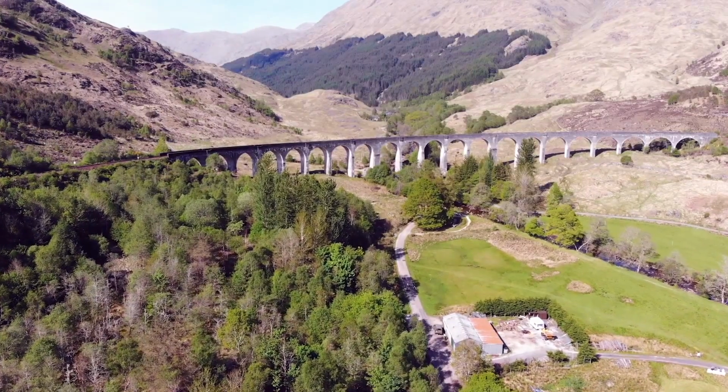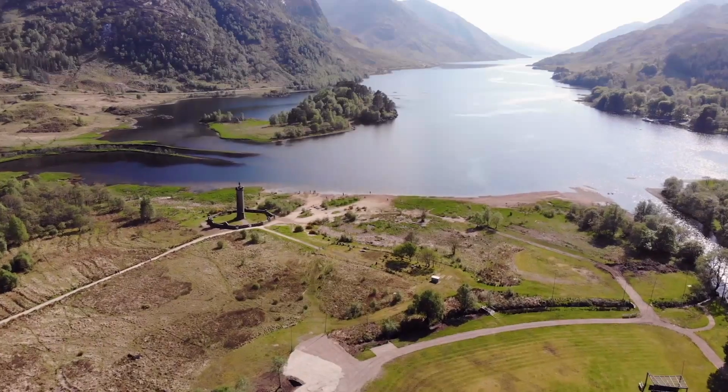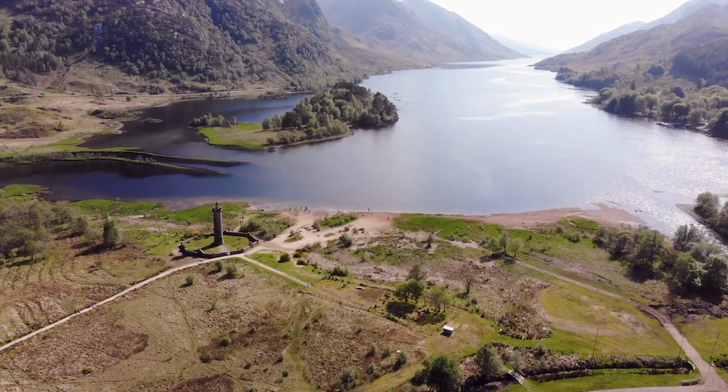Like where we are at the moment, which is, I don't know how to say it, Bailach and Bar, is it? Bailach and Bar viewpoint, something like that. So we decided we weren't going to stop at our original plan, which was the Glenfinnan Viaduct. Glenfinnan. I keep saying Glenfiddich. It's not whiskey, is it? No. It's the Harry Potter viaduct train.